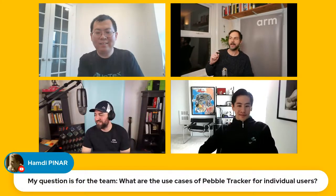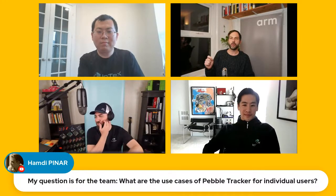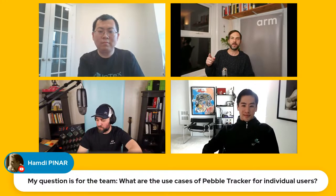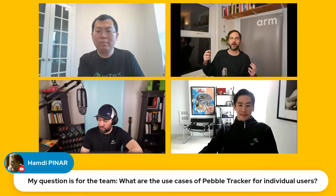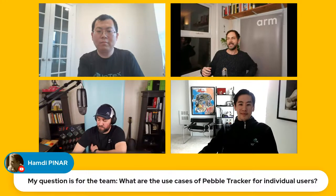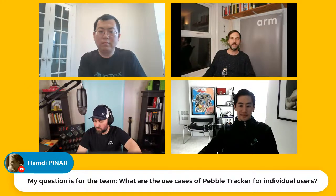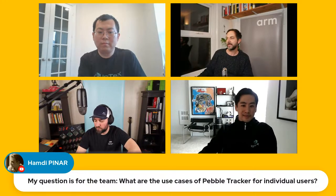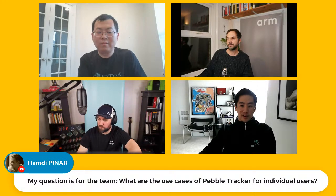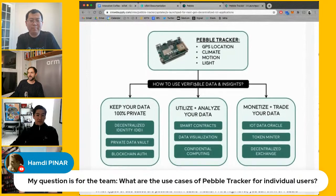The first one is simple. I think we touched on this, but I just wanted to reiterate. What are the use cases for Pebble Tracker for individual users? To reinterpret this, if I understand it correctly, it's: I'm perhaps not interested in contributing or participating with others, or maybe I'm not interested in a lot of devices, just a few devices. So what can you do with that? I think you touched upon it already, but floor is yours. Go ahead, Chinchi. I'm going to share my screen really fast. It's a visual reference of this decision tree of how you can use the data from Pebble. But please go ahead, Chinchi.